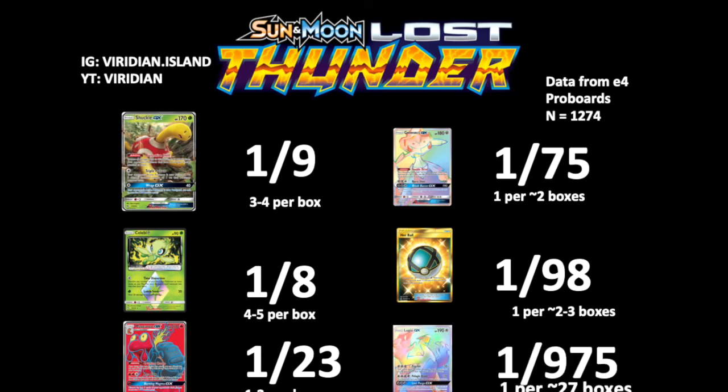It's just the rate of 1 in 75 per the rainbow divided by the fact that there are 13 Rainbow Rares in this set. So you can see it's really hard to find this card, and the main reason for that is just because Lost Thunder is the biggest Pokemon set, I think, to release to date. It just has like a ton of cards, so the odds of getting any particular card that you want are quite rare.